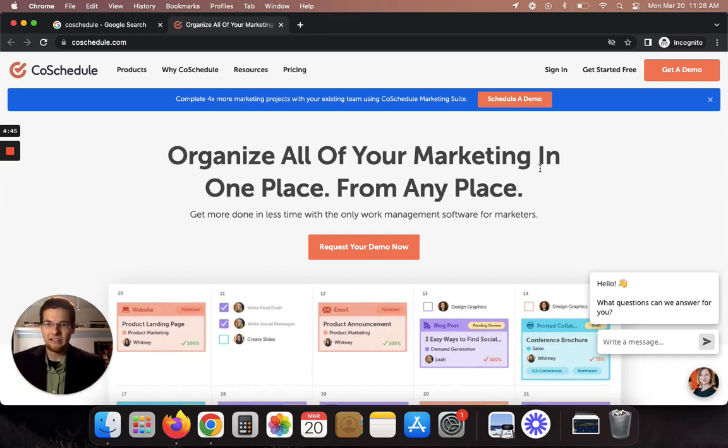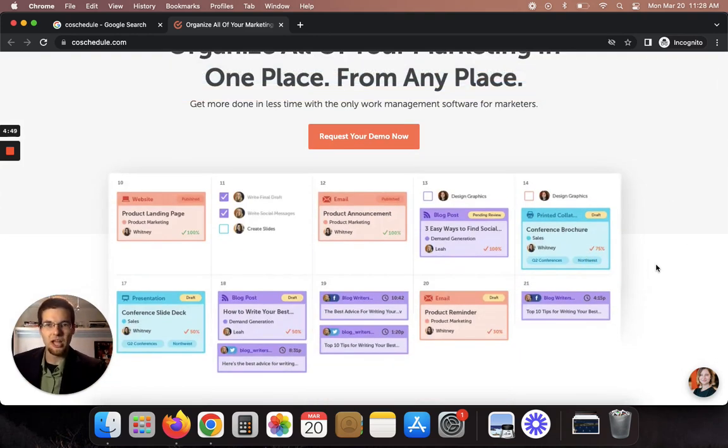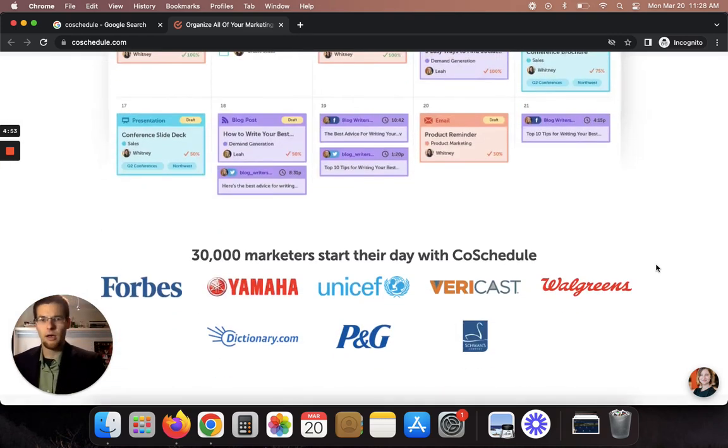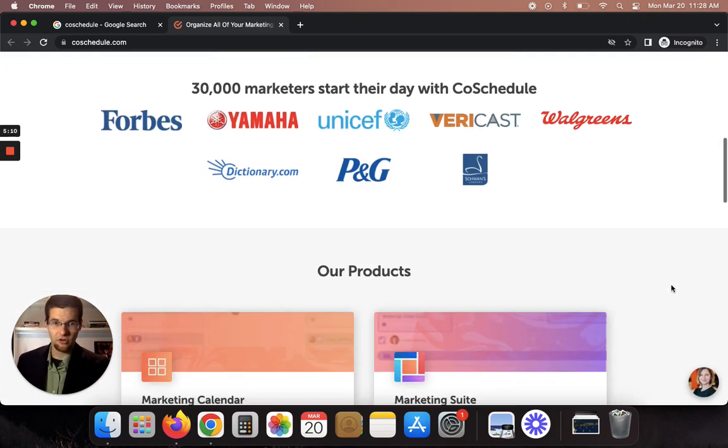So I don't think I like the chatbot deployment here, and I am pro chatbot in terms of how it can be used and how it can add. I do appreciate the phrasing here. 30,000 marketers start their day with CoSchedule. So you have 2 forms of social proof, right? You have a statistic, hey, lots of people are using it. And then we've got the logos, which people understand what most of these logos are, so that is good.